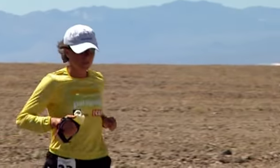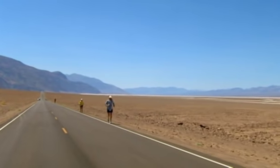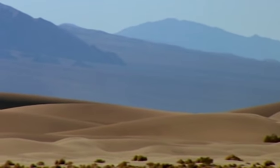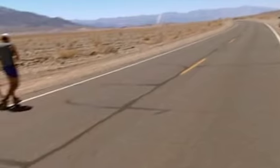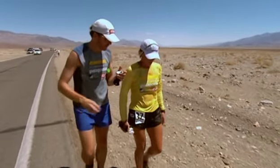But Badwater is quickly turning into Francesca's biggest test. From every race I learn something. The more extreme the conditions, the more you can learn where your limits are, or maybe where they're not. You can look out and you can think, I could die out here. Six hours into the race, the temperature is 130 degrees.